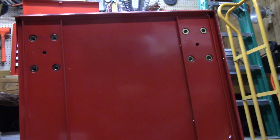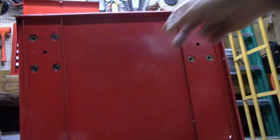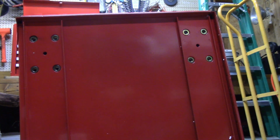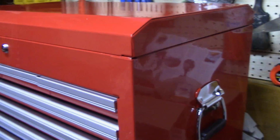If I had my metal brake, which I wanted to buy down there and they didn't have any, I'd go and bend a piece of metal and just rivet that puppy on there. As it stands now, I'm going to have to come back and do it later. I'll show you what I mean once the toolbox is loaded up, and you'll see how the thing kind of wobbles a little bit. Yeah, so here's the replacement chest.